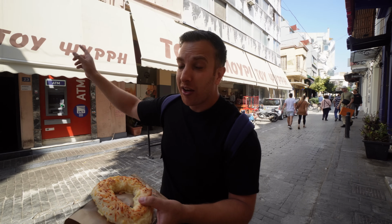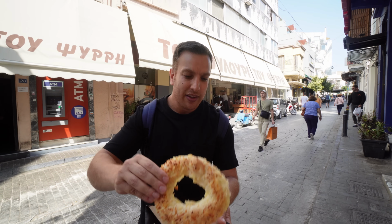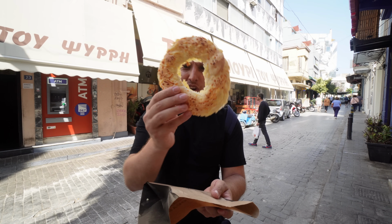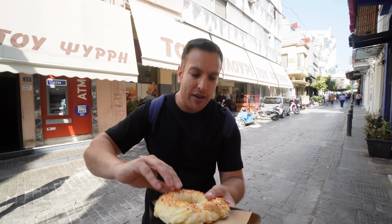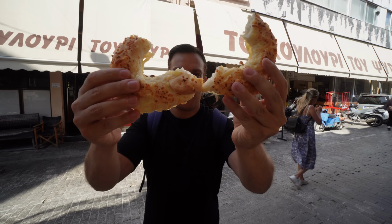I wanted to come here because I've been told these guys are actually awesome. So I specifically wanted to come here. This one is a Calori with some cheese on it. That just sounds lovely. It looks a bit like a pretzel in a way, a bit like a donut with a massive hole in it. Guys, I'm looking forward to just tearing this apart. Let's give it a go.